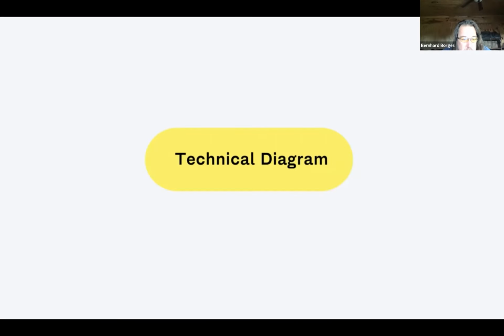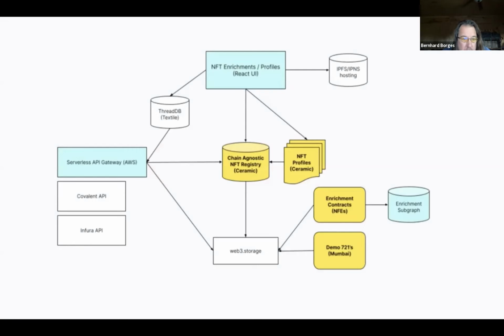Lastly, I'm going to talk a bit more about the tech we built that powers this dApp. The first is a new contract standard we're calling a non-fungible enrichment. NFEs are an extended ERC-1155, where the 1155 token can be bound to another NFT. Once bound, the owner relinquishes control over the token and gives it to another NFT.